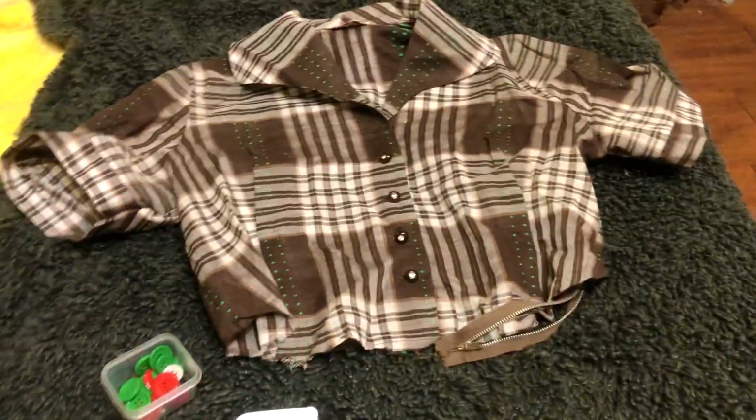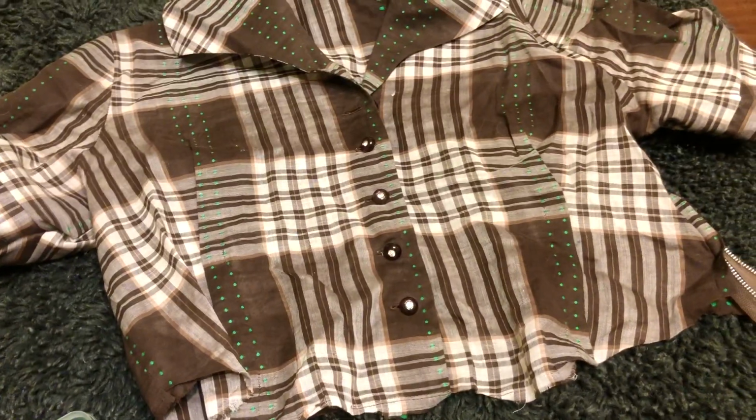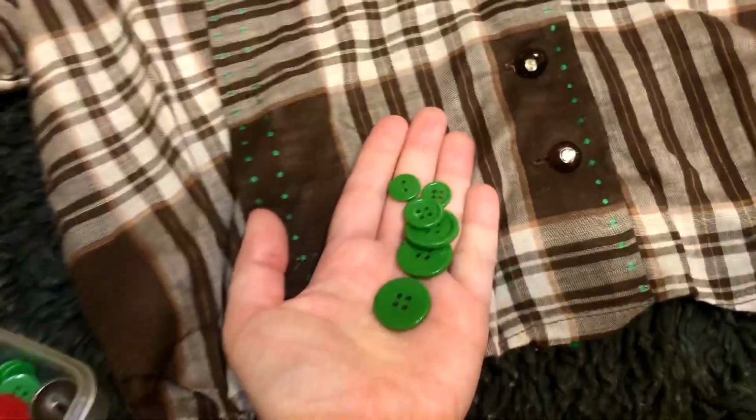Okay, here we have the top. It has a side zipper. I'm probably going to take that out just so it'll be easier to alter, and since I'm going to do the button placket, it's not going to need a side zipper. I have these buttons that match the green dots perfectly, so I'm going to use these. I have them in a few different sizes, so I'm definitely going to use those for this dress, but I think those will make it a little more my style.